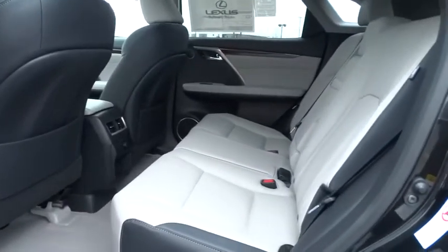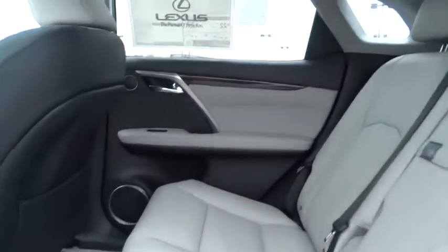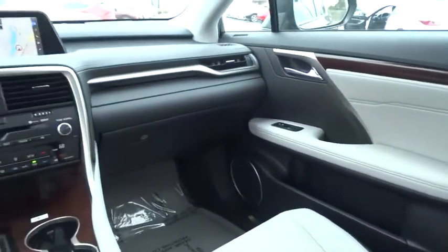driver airbag, aluminum wheels, cruise control, hard disk drive media storage, auto dimming rear view mirror, PPO, keyless start, floor mats.